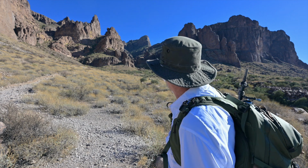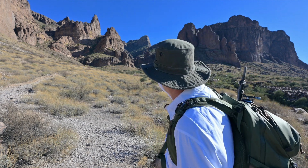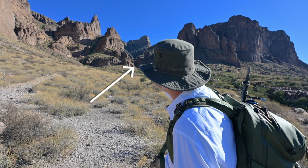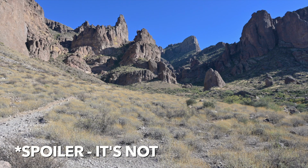Definitely hotter today than yesterday afternoon when I came up. But I'm going up between that giant rock, it's got a name, I can't remember what it is, and heading to the left, there's some people up there, and I believe that's the base of the Slickrocks that are sticking out from that canyon up there. So that's where I have to go.